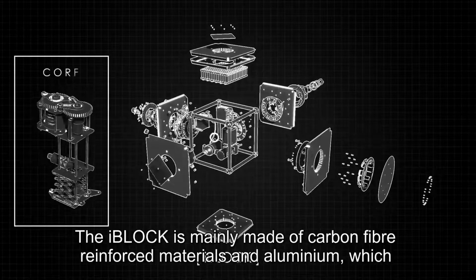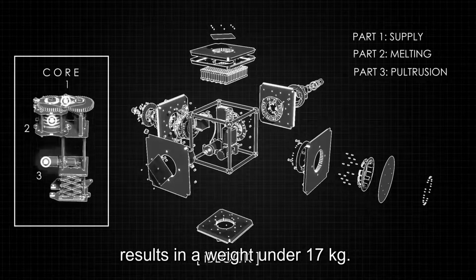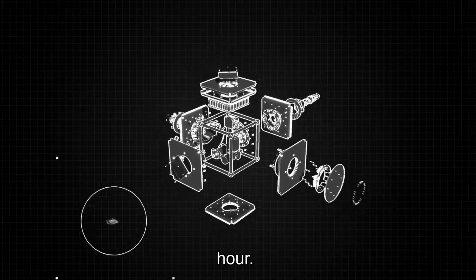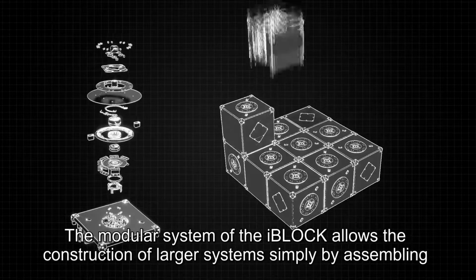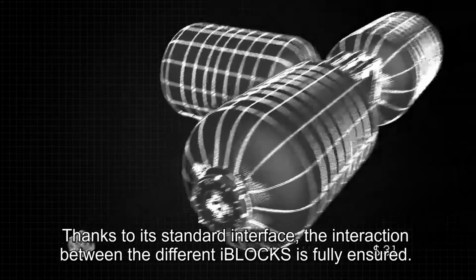The eye block is mainly made of carbon fiber reinforced materials and aluminum, which results in a weight under 17 kilograms. Within it, our technology can produce at the very least 180 kilometers of lunar fiber per hour. The modular system of the eye block allows the construction of larger systems simply by assembling them together. Thanks to its standard interface, the interaction between different eye blocks is fully ensured.